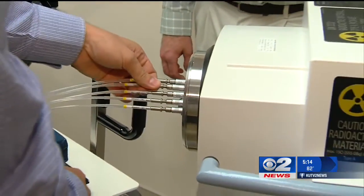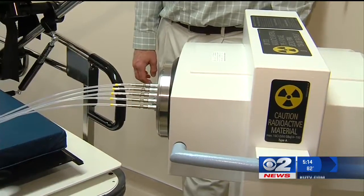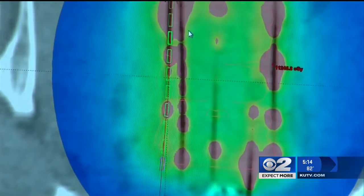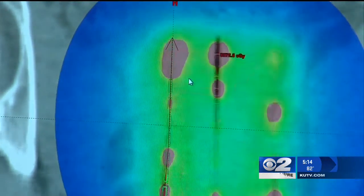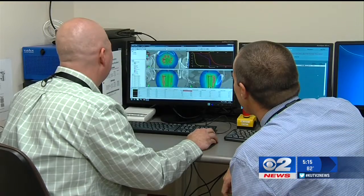We need to have a way to get a radiation source into a person's body temporarily and then take it back out. Without compromising the chance of getting rid of the cancer, this treatment modality saves patients time, money, and unnecessary side effects. It's a time factor, it's a money factor, but it's also more effective at sparing the surrounding tissues. Mary Nichols for Check Your Health.